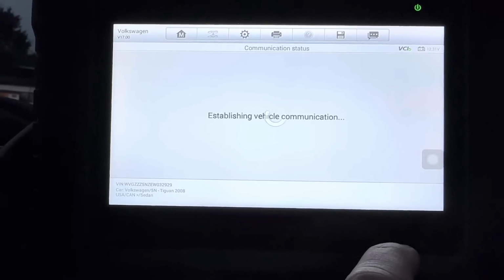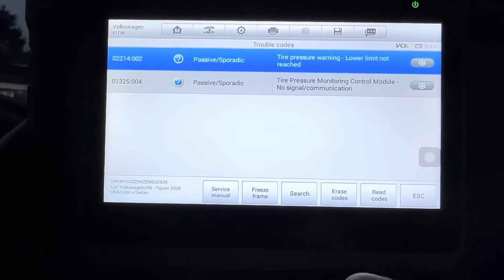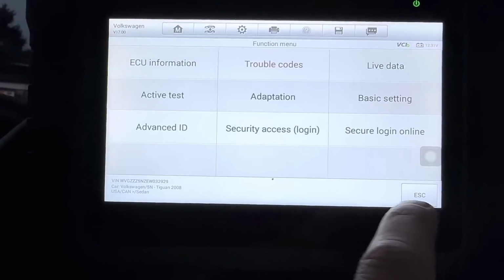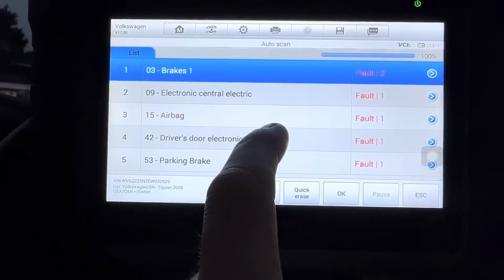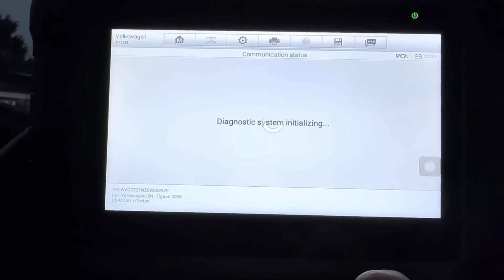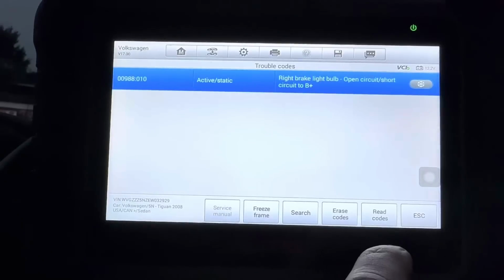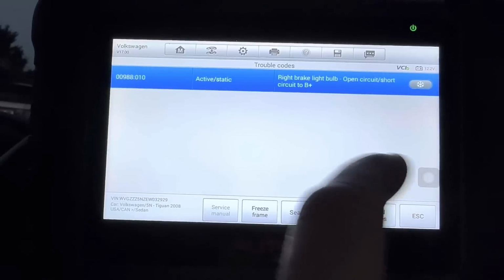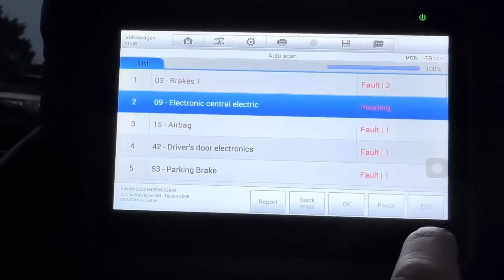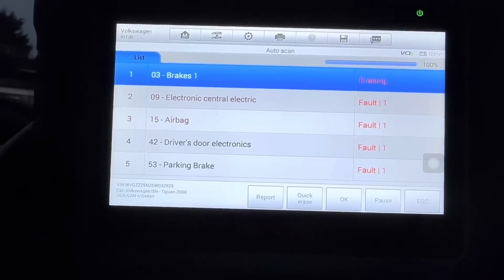Trouble codes. Tyre pressure warning, lower limit not reached. Tyre pressure monitoring control module, no signal communication. Right, okay. Again, no big deal that one. Electric centre electronics. Let's have a quick look at that. Trouble codes. Right brake light bulb, we know that's gone, don't we? So definitely that's that issue. And the other ones that are on there, like I said, I'm not going to get into them too much. Driver's door electronics and parking brake. I'm going to hit quick erase them all.